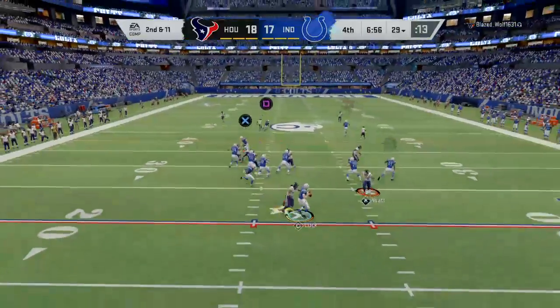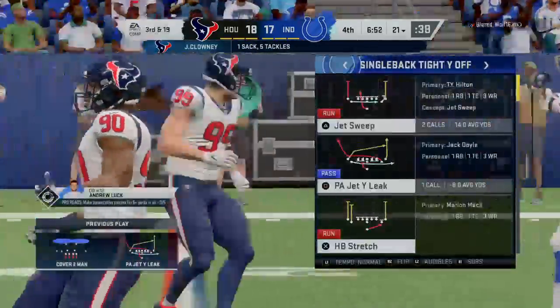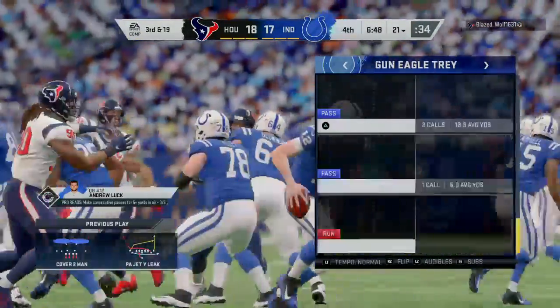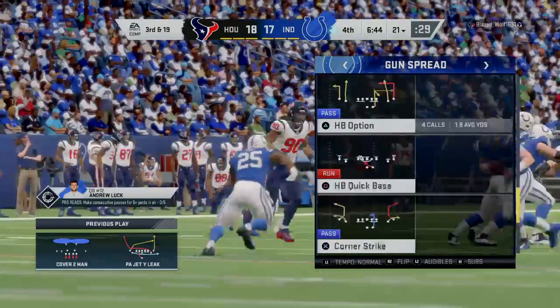They'll fake it. Now Luck, under pressure, and down he goes. Luck is sacked. Jadeveon Clowney showing the explosiveness on the sack. Man, he got in there so quickly, Charles. What could the offense have done to adjust and account for that?